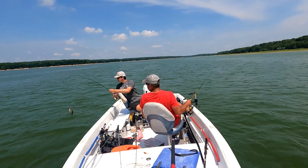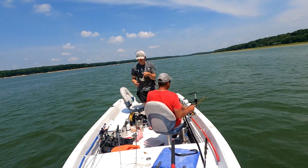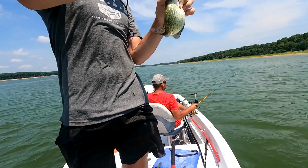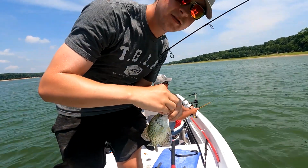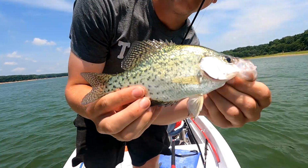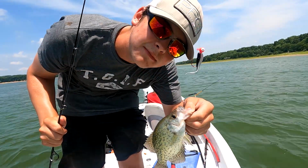Casey's hooked up. That's a nice one. Found a spot here. First cast. This is when you're trolling. We were trolling and picked up this brush pile, so spot locked right on it. Little crappie, just using that 1/8 ounce jig head with a baby shad.